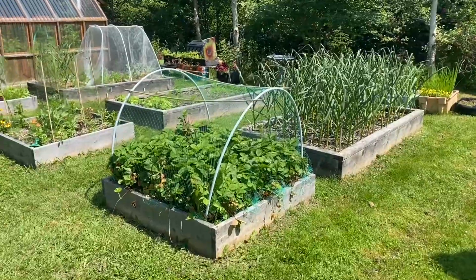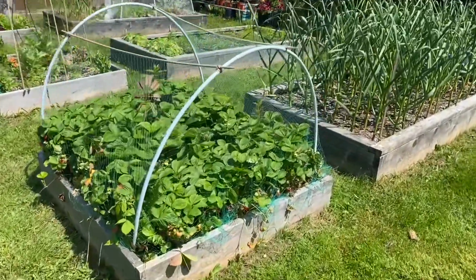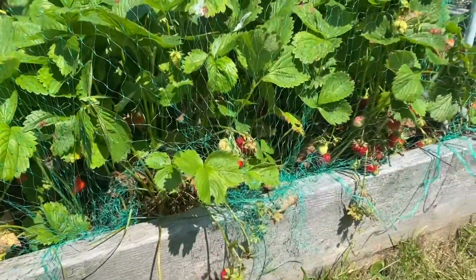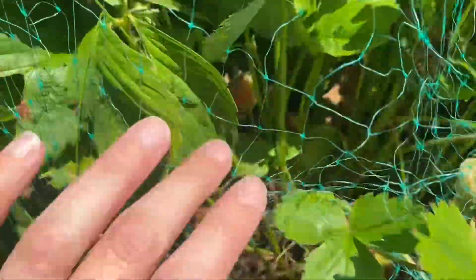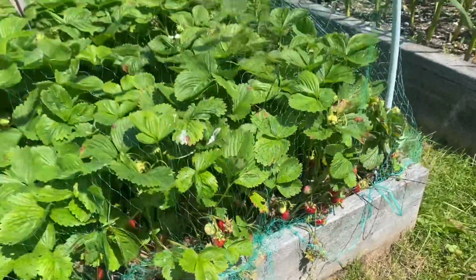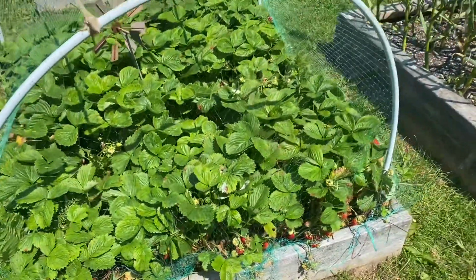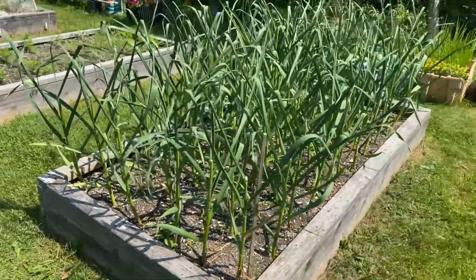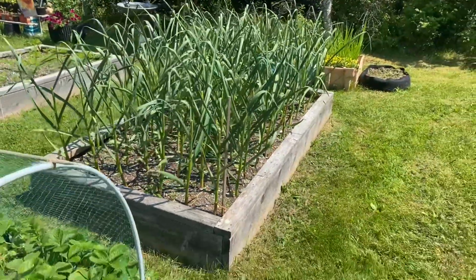The vegetable garden is looking great. I caught a rabbit down here this morning, and I'm not sure if he was after my berries, but I've got tons of strawberries in there, and they're even spilling out over the side, so I need to get a good picking on that today. This bed really needs to be thinned, but it's producing. Garlic bed is looking great.